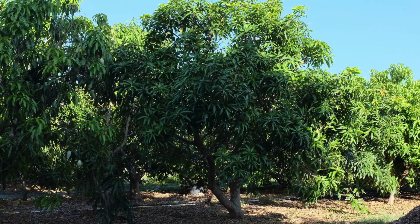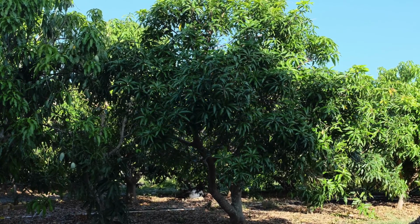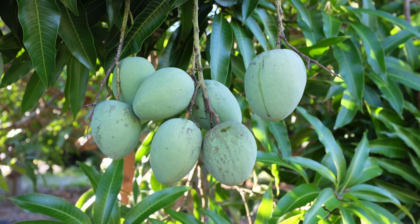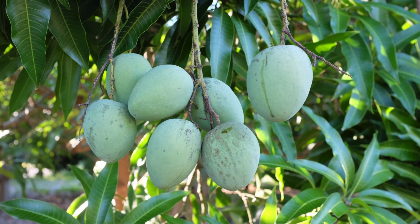Gary is a vigorous, medium-sized tree with a somewhat spreading growth habit. We recommend annual pruning to keep the trees under 12 feet tall so they don't crowd neighboring trees, and to make fruit picking easier. Gary is disease resistant, but because its fruit are small and the tree is not reliable, it's not a commercial variety.